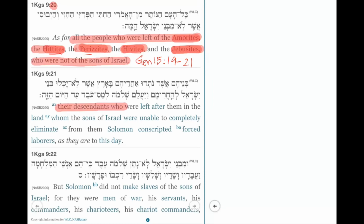Their descendants were left after them in the land, whom the sons of Israel were unable to completely eliminate from them. Solomon conscripted forced laborers to this day. Now we need to just identify a couple of words here. The idea is that when they were unable to completely eliminate, the idea of completely eliminate comes from the word haram.